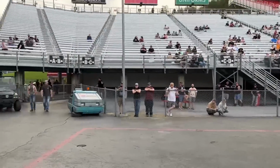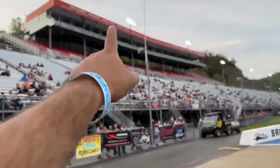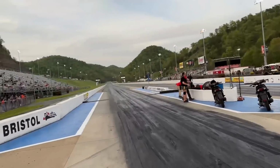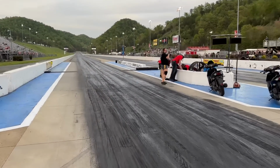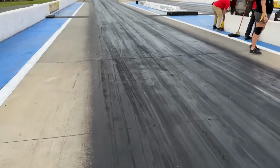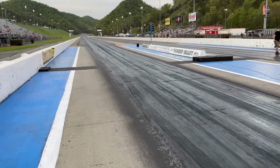Yeah, here is Bristol Thunder Valley. So this is a pretty cool track. I like how the stands go up really high on it, and it's all surrounded by mountains, hence the name of Valley. It's actually a really, really neat track, but you guys can see it does look a bit dull. Luckily, it is a little better than when we started, and hopefully we get down on this pass pretty good.